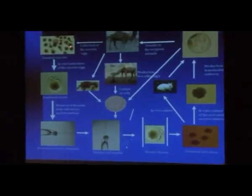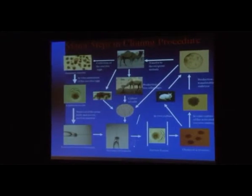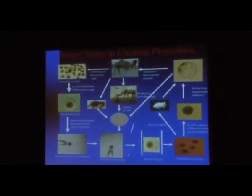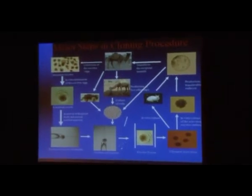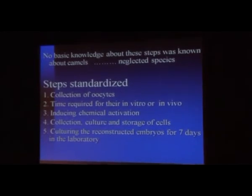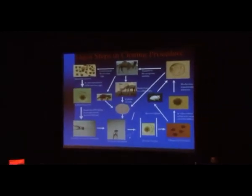And now coming to the actual topic, these are the major steps in the cloning procedure which are adapted, and which we have also adapted for the creation of Injaz. So many steps are involved. But when I joined here in 2003 in the reproductive biology laboratory in Dubai, I was quite surprised. No basic knowledge about any of these steps was available to me.